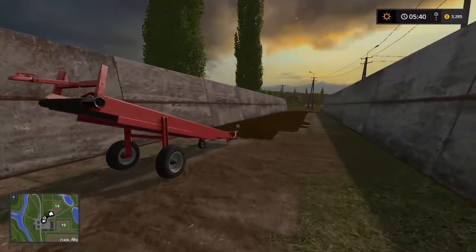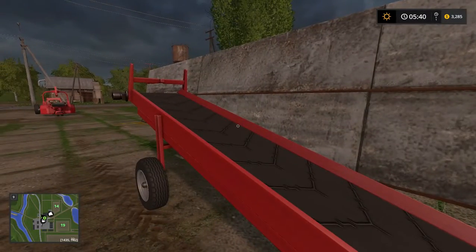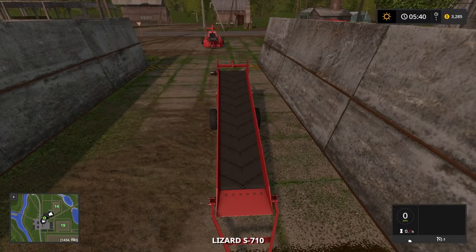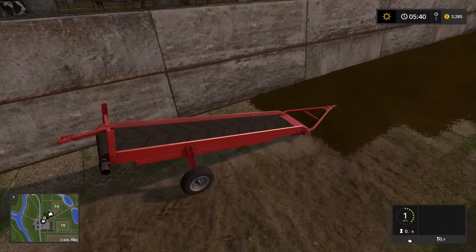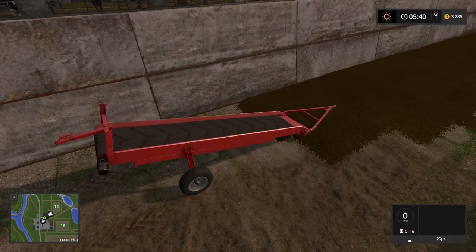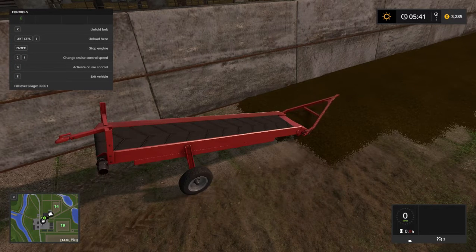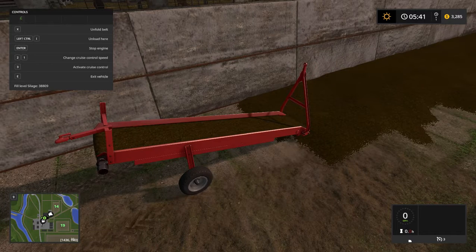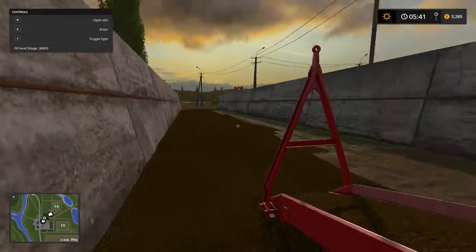So this will be E to enter, engine on, drive it forward. But, X. Okay, there it goes. It's picked up a bunch of stuff. Now that's ready to go. Engine off, get out. Okay.